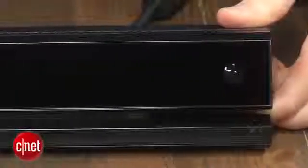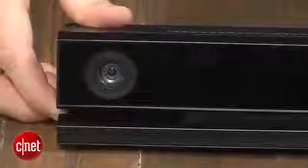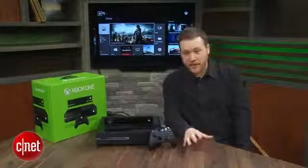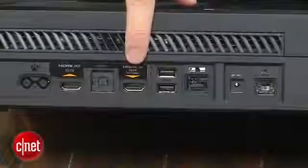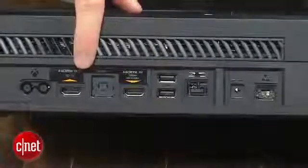Well, you get the new version of Kinect, which allows you to control your Xbox with your voice and motion gestures. You can use your Kinect to control your cable or satellite TV box, and because it has an HDMI in and out, it can pass through your TV signal and let you watch TV and play games at the same time. Okay, so how does all of that work?